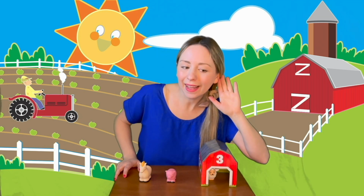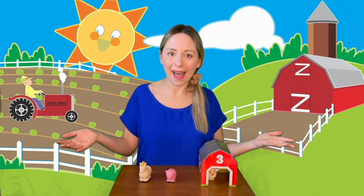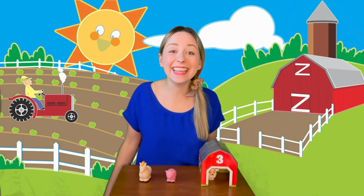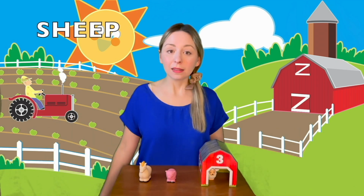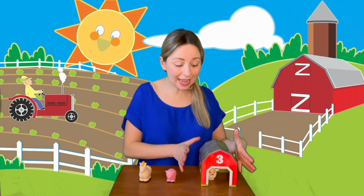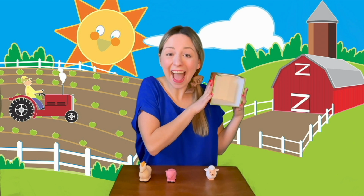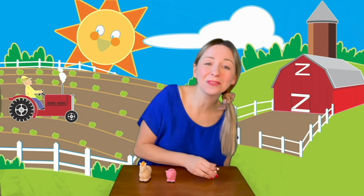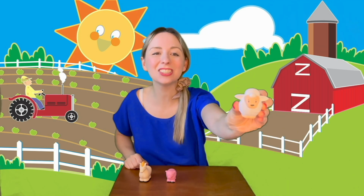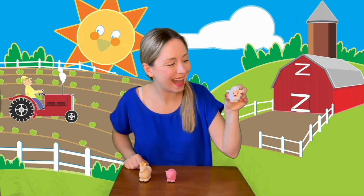Baa. Baa. Did you hear that? What animal says baa? Yeah, a sheep. Under here. Ready? Yay! You were right. It is my sheep. Ba ba ba ba.